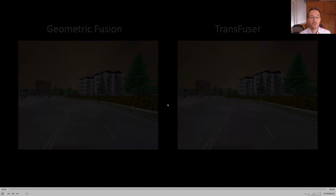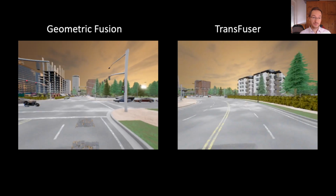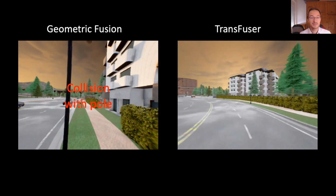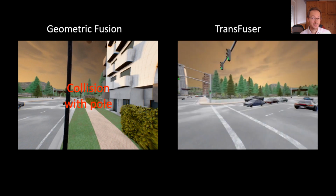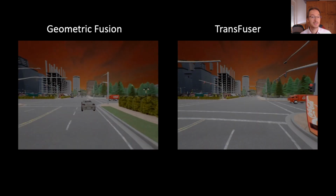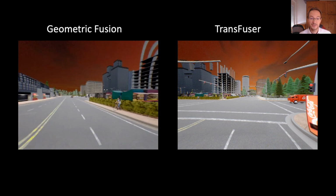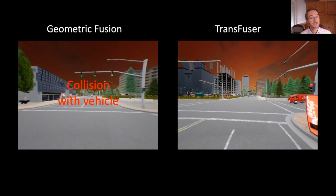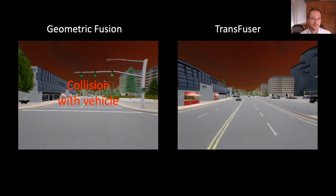Here are some examples where we demonstrate generalization to novel weather conditions. These are weather conditions that haven't been observed during training time. And because weather heavily influences the image modality, this generalization type often poses challenges to end-to-end self-driving agents. Yet we also observe the same behavior. TransFuser takes advantage of contextual reasoning and therefore provides safer driving behavior.